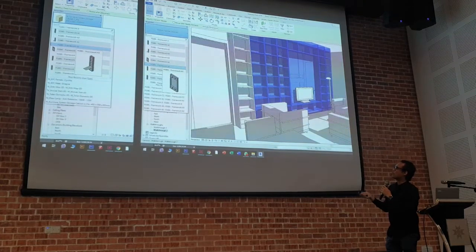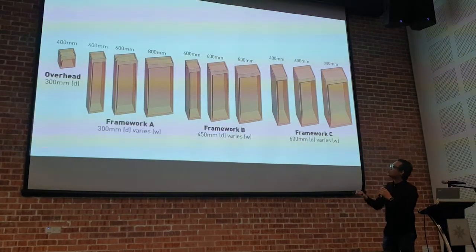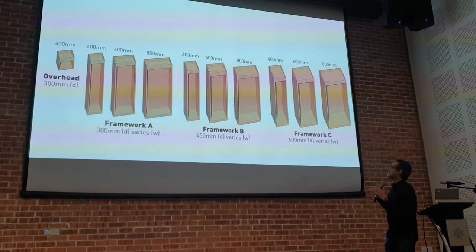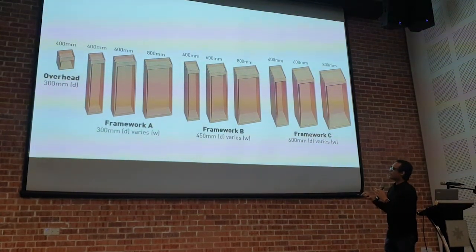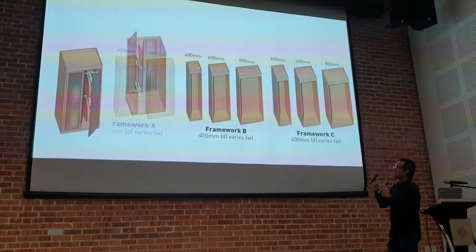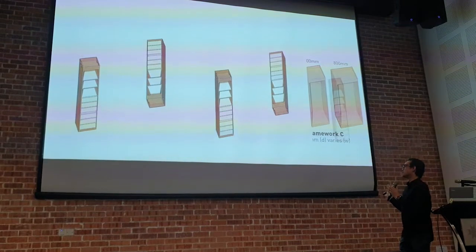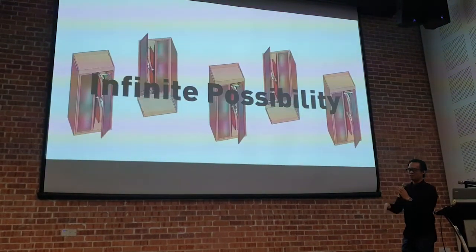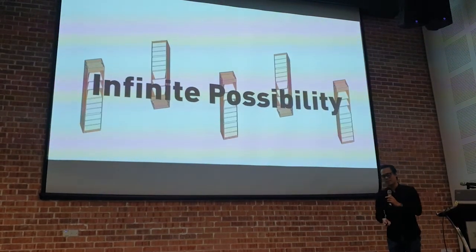And then in order to get the idea of mass replicating them through a base of framework. So this is the basic version 1.0 of those frameworks, okay, with different depth and width. And basically, just based on this particular set of base, we can create doors, sliding doors, folding doors, cabinetry, wardrobe, and what else. The possibility is infinite.